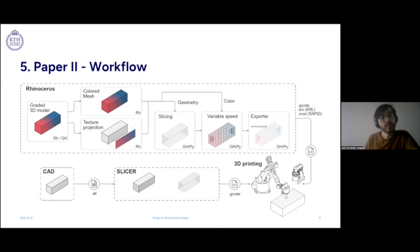So the next paper was an integrated workflow, basically a bunch of scripts in Rhino that take this graded 3D model and then apply a post-slicing approach, where you slice and then apply some properties that are controlled by the color of the model.